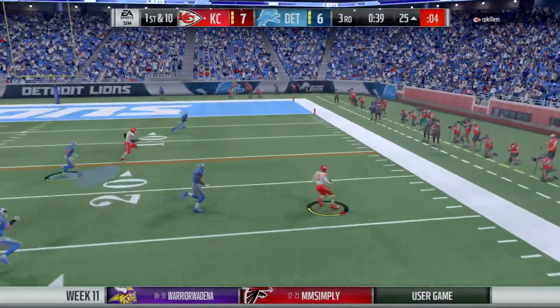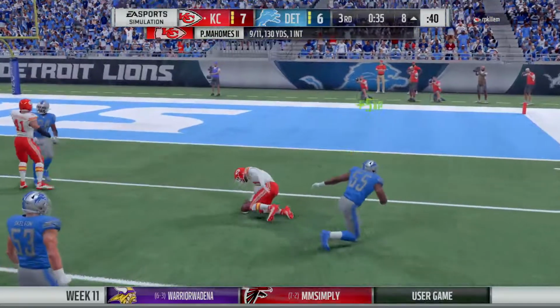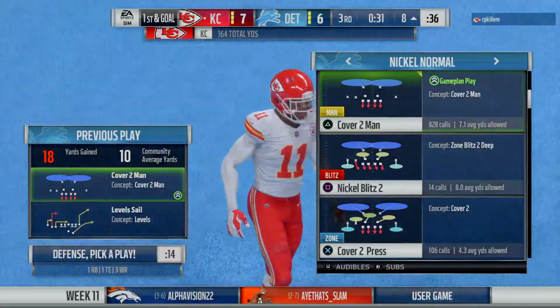Throwing on first down is Mahomes. Finding a safety valve here. That's complete, and they've got it inside the 10 at the 8. Another big hitter there. This one good for 18.